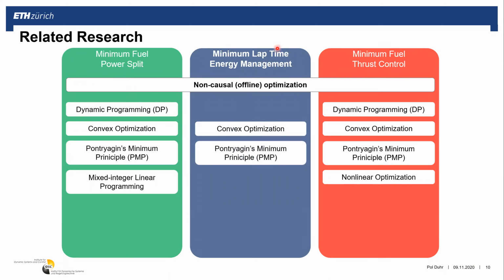In our group, in this field, the energy management problem was solved with convex optimization, and also PMP was applied to obtain an optimal control policy. But so far, the gearbox and the gear shifts were not considered. And this limited us to models that do not depend on the engine speed, because as you have seen on the schematic, the gearbox links the velocity of the vehicle to the engine speed.